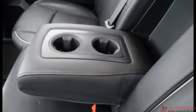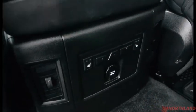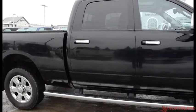You also have this guy that you can pull down, and you got some armrests there, as well as some cup holders. You do have cup holders as well right down there, and this also does come with heated seats for the back seat as well.